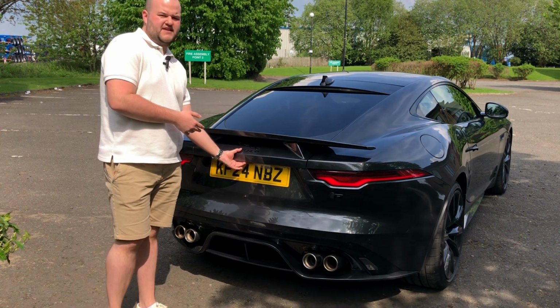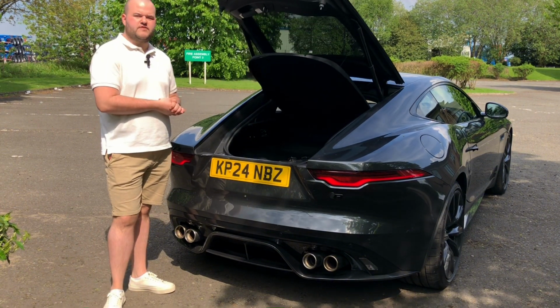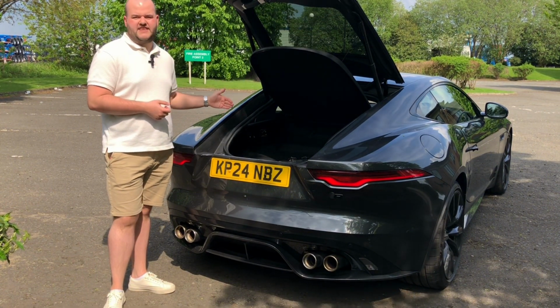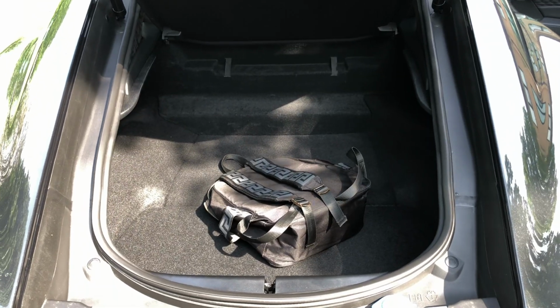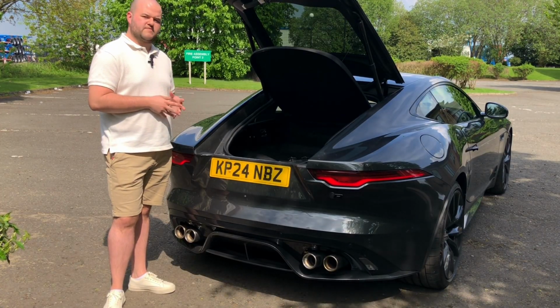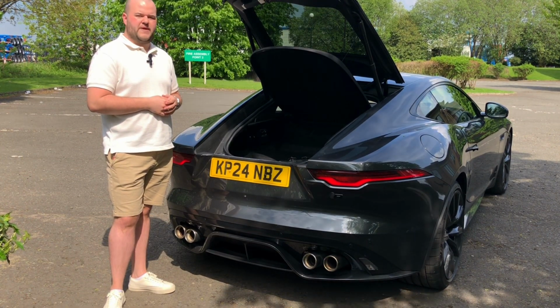Now, bearing in mind, this is a sports coupe, so it's made for performance rather than practicality. But that said, when you open up the power tailgate here, you still get around 300 litres of space in the boot. Now, that's on the coupe. If you were to get the convertible, you would almost halve that because the roof falls down into it. But you can see here, there is a decent amount of space in there, and you shouldn't have any issues packing a couple of small suitcases if you're going on a trip away. But for most everyday stuff, it'll be absolutely fine.